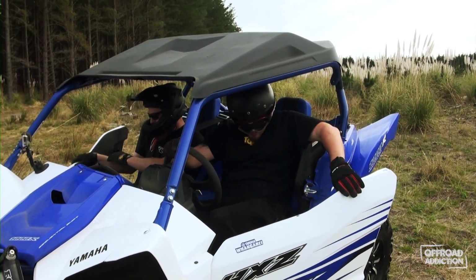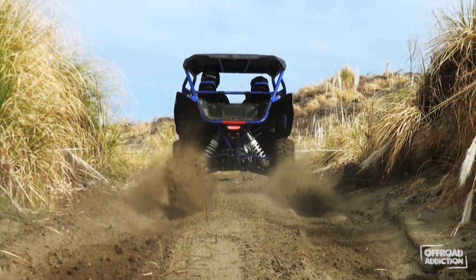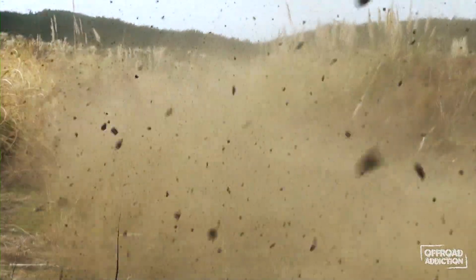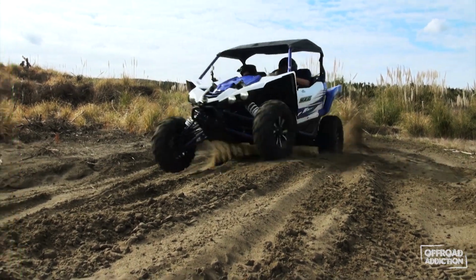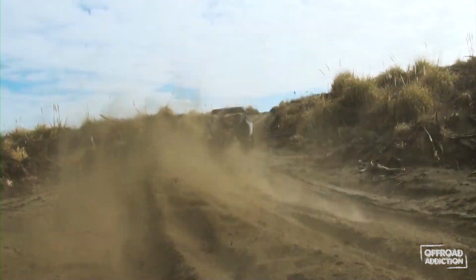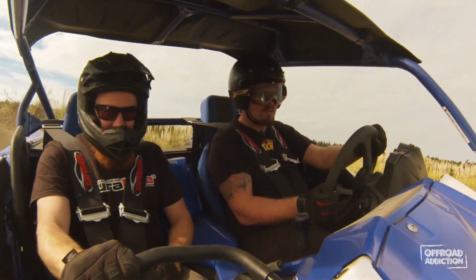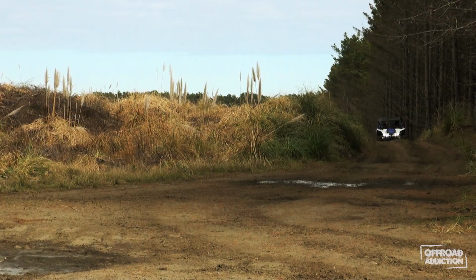General thoughts so far? I really like it, yeah. It goes like a Kit Kat. It really does. It sounds like a super bike. Yeah, it sounds good. I mean, the Polaris is easy. You just whack it into gear and you're off. Whereas this one, it's more of a driver's side-by-side. You're constantly involved. You've got the clutch to take off, and then you're banging through the gears. I really like it.